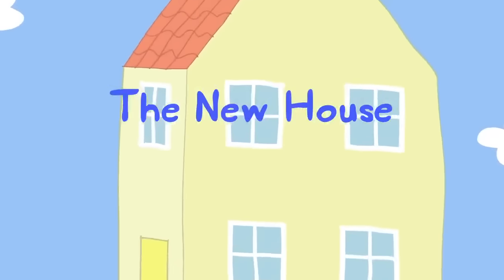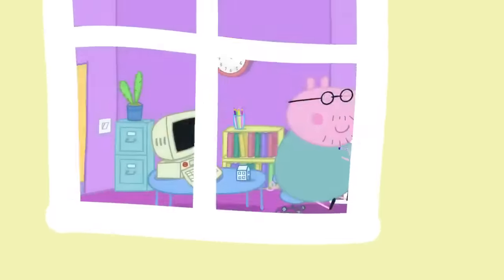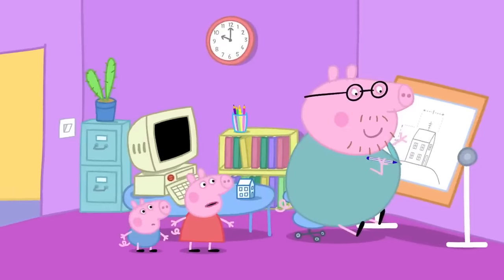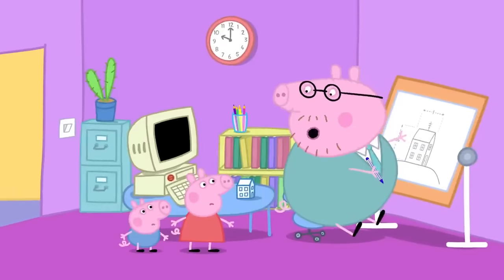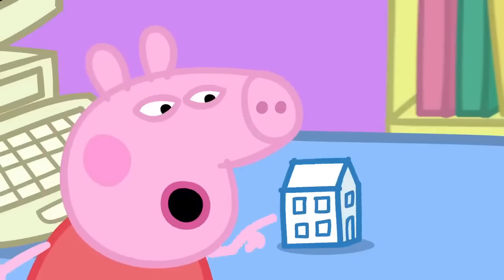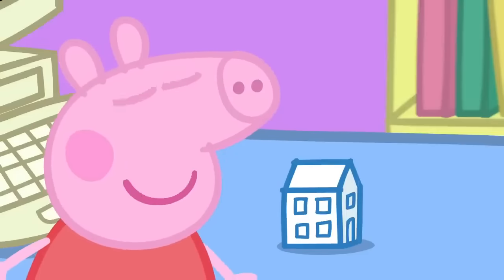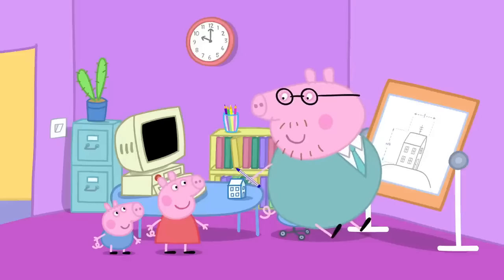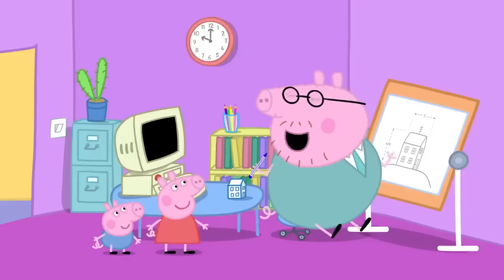The new house. Daddy Pig is working hard in his workroom. What are you doing, Daddy? I'm building a new house. It's very small. Is it a house for elves and fairies? Oh, no. This is a model. The real house will be much bigger.